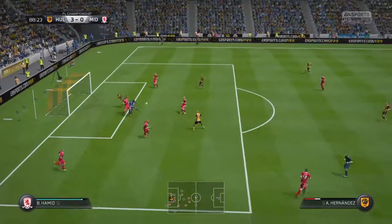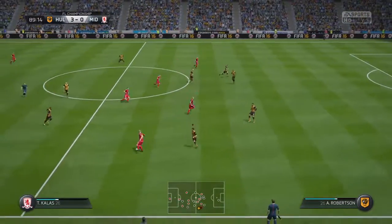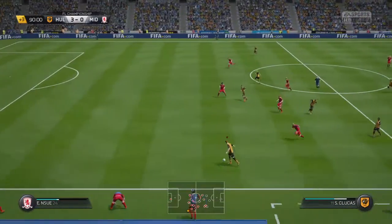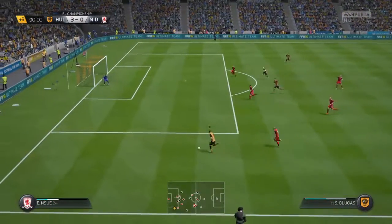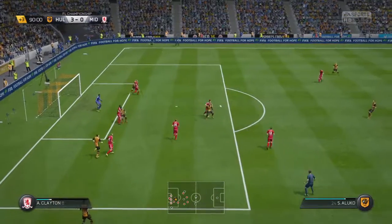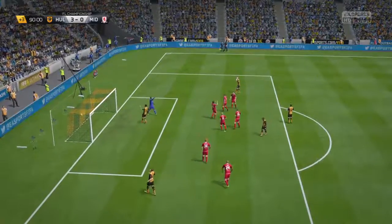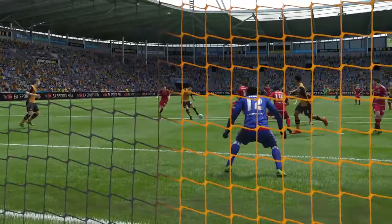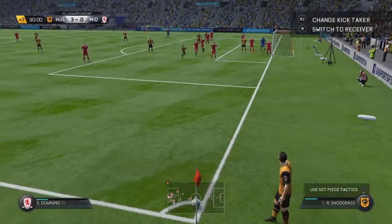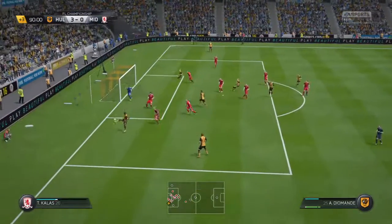And here's the cross. Stuani. 3 minutes to be added on. And the cross comes in now. He's got it away. Chance from the pass. And now the shot. Shot's on here. Decent block.